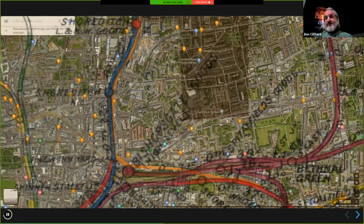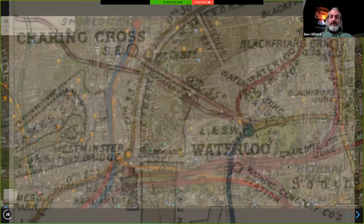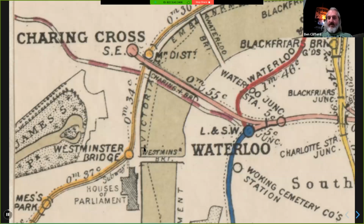Other highlights, Mother Kelly's in a railway arch. That railway arch existed in 1899 on this map, it's that red line. You've got Old Street over here. Mechanic Brewery was there.